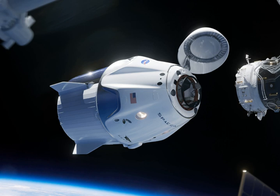Engines, cargo variant: 4 Draco thrusters per pod with 4 pods, used for orbital maneuvers. A 3D printed rocket engine: the SuperDraco engine combustion chamber is printed of Inconel, an alloy of nickel and iron, using a process of direct metal laser sintering. Engines are contained in a protective nacelle to prevent fault propagation if an engine fails. Docking: able to autonomously dock to space stations.